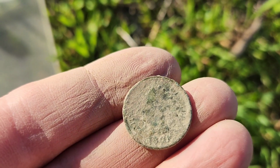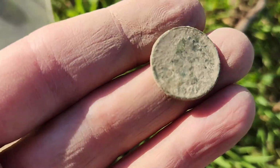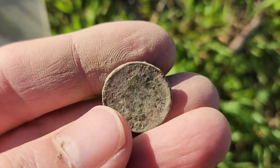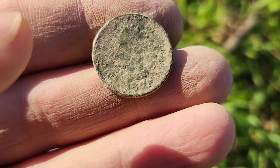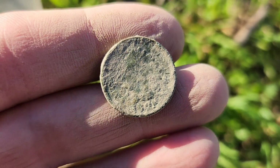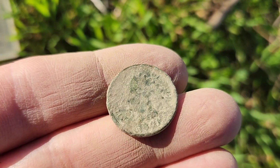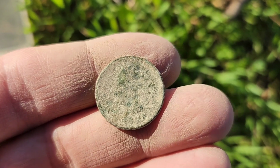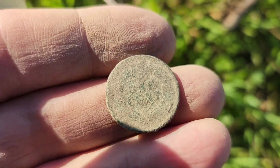Well, this thing is crusty. I can't make a date off of it. Maybe you can. I'll work on it some more when I get home. You can see the 1 cent there. I mean, there's definitely some detail for a date, but I can't make it out. But I'll take it. I sure will take it.